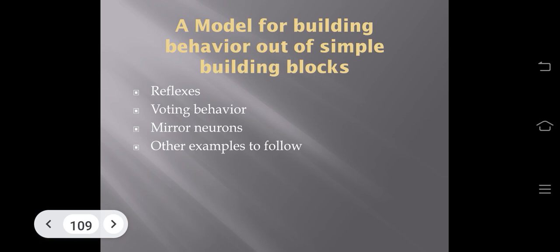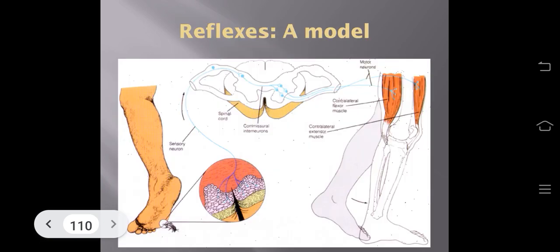A model for building behavior out of simple building blocks and reflexes, voting behavior, mirror neurons, other examples to follow. Reflexes, a model.